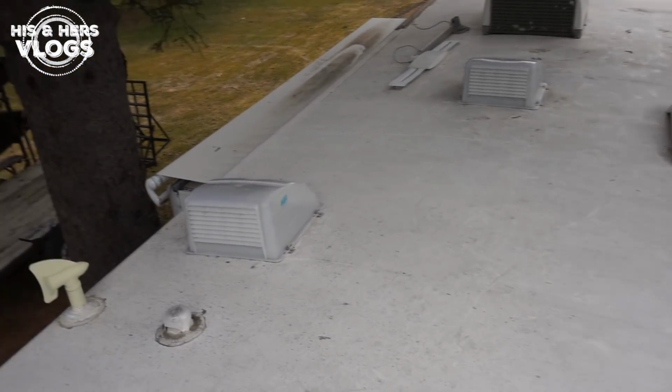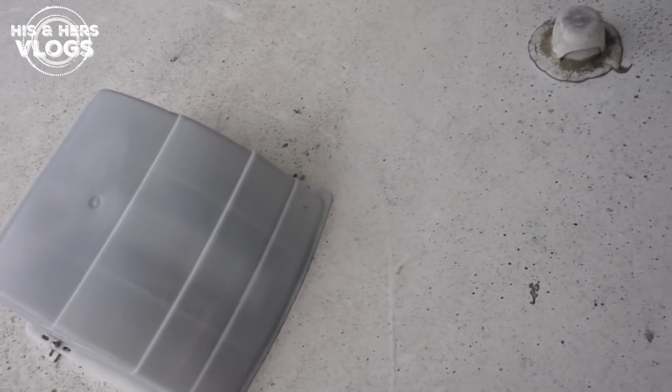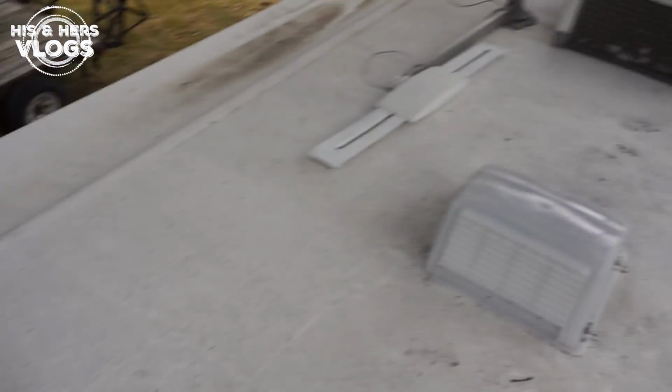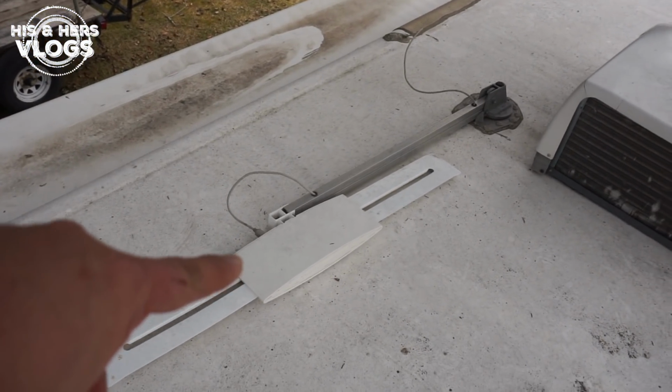And in case you're wondering what the roof looks like, this is what it looks like. Bedroom vent, bathroom vent, black, gray, living room vent. It's a '99, so there's an actual antenna. That might be an antique one day.